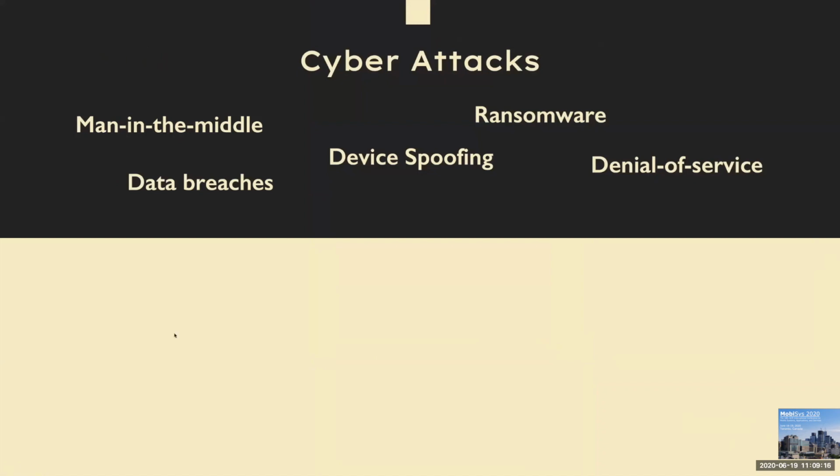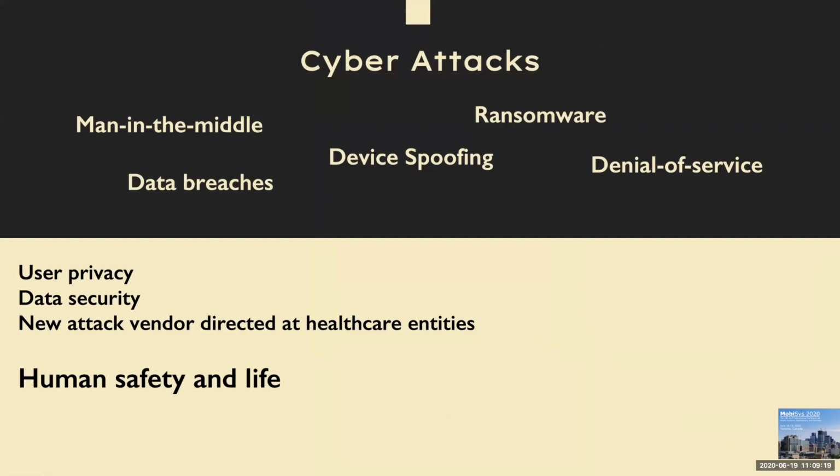Medical wearables raise potential data privacy and security concerns for the users. They potentially pose a risk of serving as a launching pad for attackers directed at healthcare entities. And even more terrifying, like I mentioned before, this system also has the possibility to threaten human safety and life.